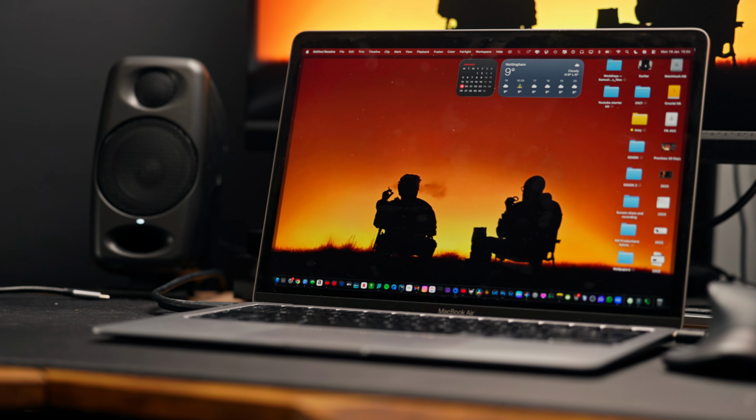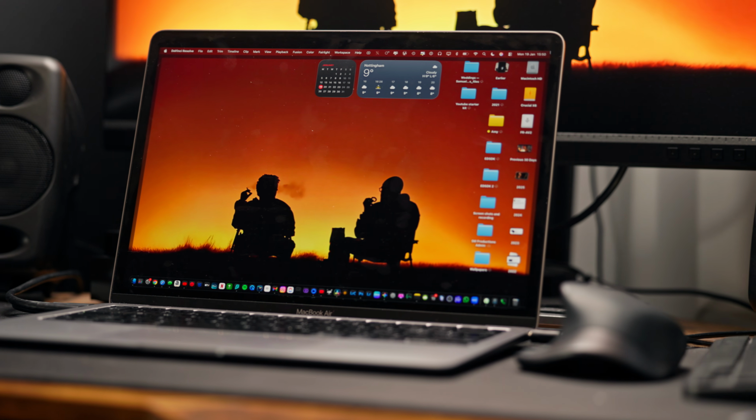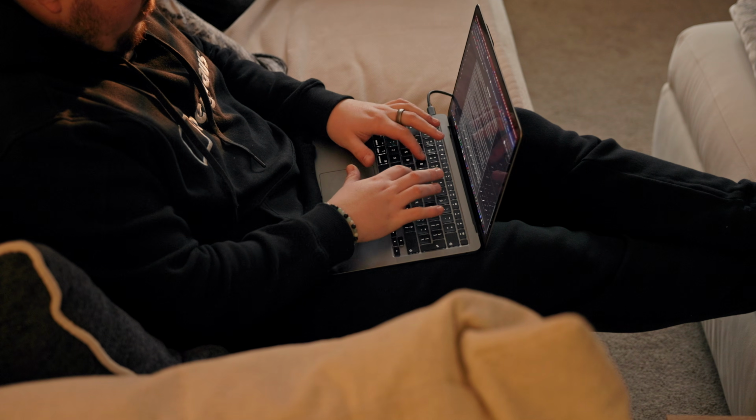Not just because it's a really lovely screen, because it is. I've edited videos on this, the color accuracy is amazing. Not just for how nice the screen is alone, I'm talking about the times where you just want to scroll on Amazon, or you want to watch a couple YouTube videos in bed or on the sofa.